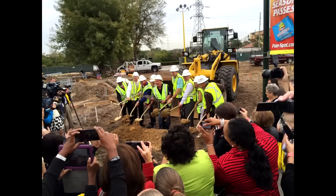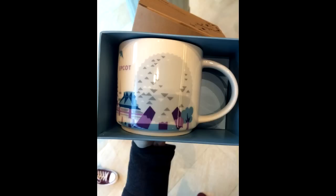Silly Wims on Twitter shared this photo of one of the You Are Here collection mugs that Starbucks is now offering at their locations at Walt Disney World specific to their theme parks. This one, of course, is from Epcot's, but there was also one from Magic Kingdom, Hollywood Studios, and there will be one for Animal Kingdom when that location opens up later this year.